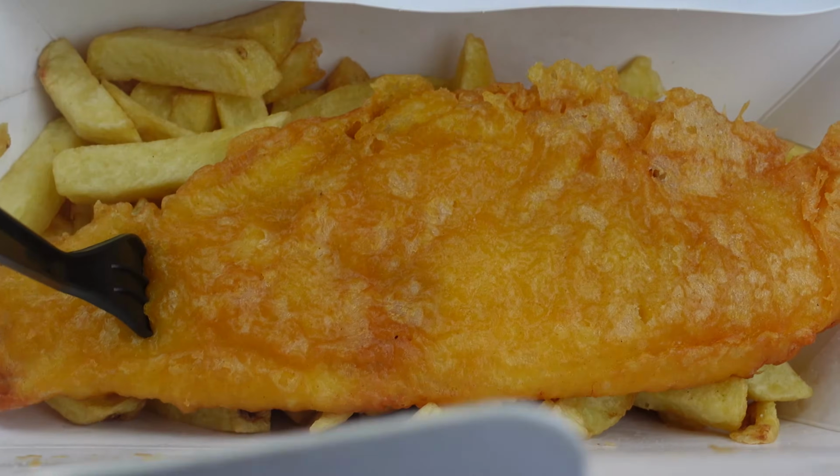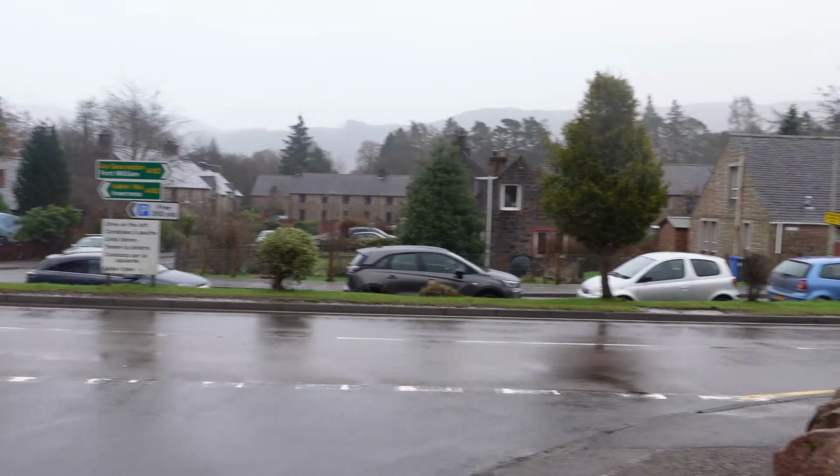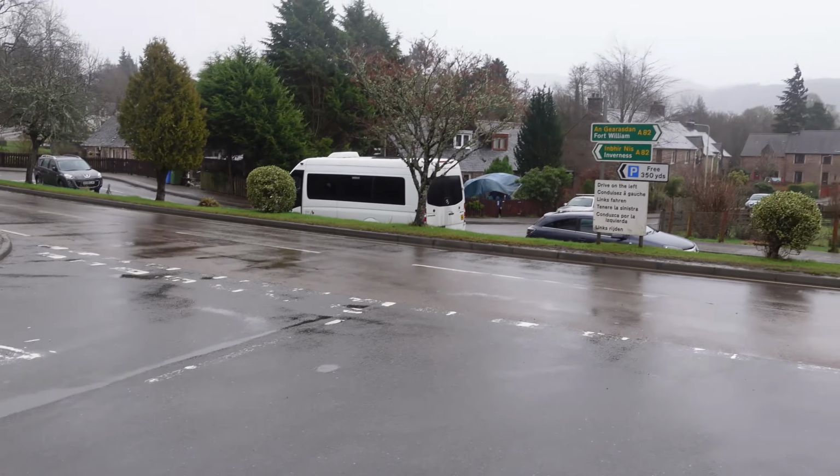As you see, it's absolutely horrible weather now, so I'm going to call it a day, but before we do, I'm going to show you the other side of the loch where we were last time, and there's a waterfall. It looks lovely.